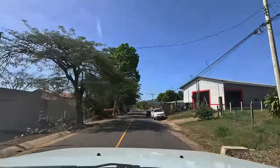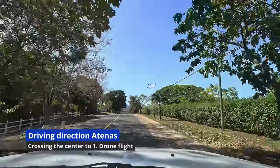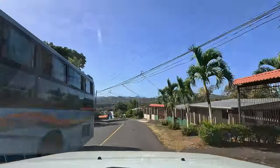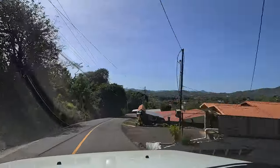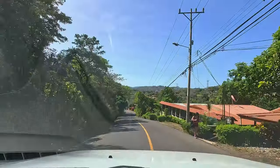Starting in Santa Eulalia, driving in direction to Atenas, reaching our first point of flight. Get ready to be amazed by the stunning landscapes. This part of Costa Rica is truly special. So sit back, relax, and let's explore the surroundings of Atenas, Costa Rica together.